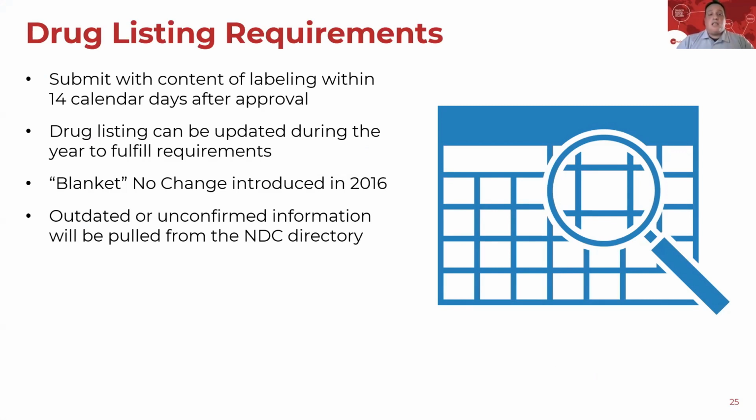To fulfill the verification requirements, drug listing SPL updates can be filed during a calendar year. If no SPL updates were filed during a calendar year, an end of year single blanket no change notification can be submitted for each of the product NDCs. FDA introduced the regulation in 2016 that considers the renewal period for the blanket no change to be from October 1st to December 31st. If information is not verified during the required renewal period, products run the risk of being delisted.